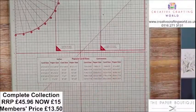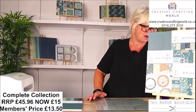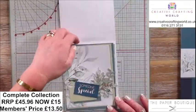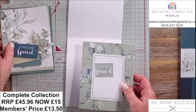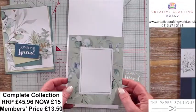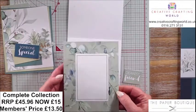Okay, so shall we do a demo? I think we should do a demo. And I'm going to start off with this one. So what I've got here are a few bits and bobs that I've already cut out. And you'll see that this is one of those lovely inserts that I've used.